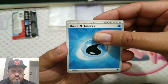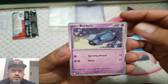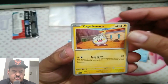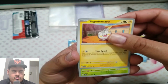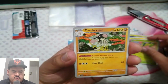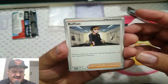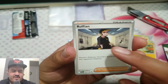All right, water energy. Maybe that's a sign for Wailord or Articuno. We'll see. Beldum, Bagon, Wingull, Togedemaru. Interesting. Maractus, Toedscruel, Ruffian. Nice. Sad to say, I actually knew a guy who looked very similar to this.